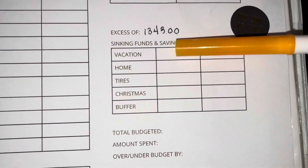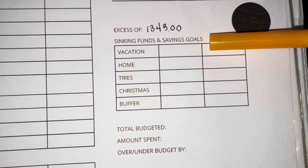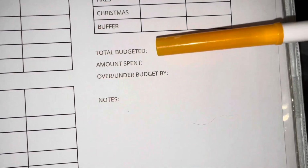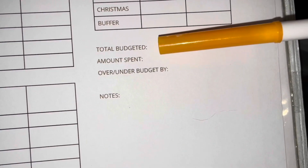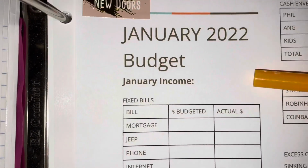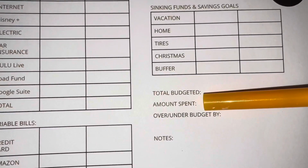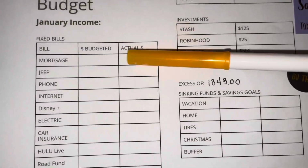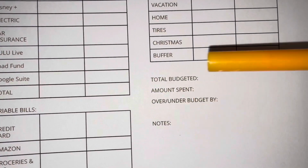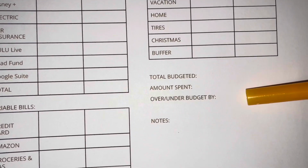And then this is where our sinking funds and savings goals go, all of the stuff that we want to try to save up for. And then total budgeted, which is where we budget for every dollar that we get paid. So total budgeted will match January income. And then the amount spent is where this column comes in. And then I always like to make note of whether we went over budget or under budget by a certain amount.